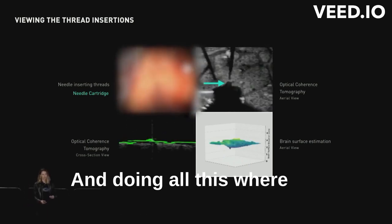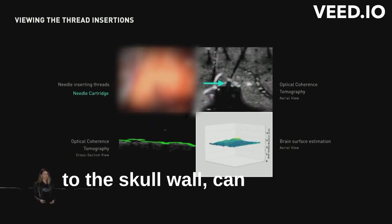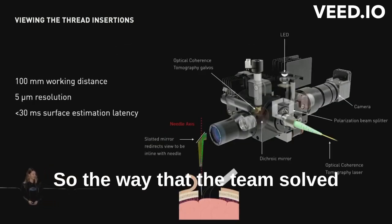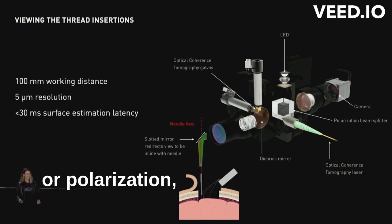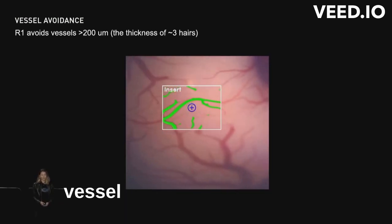And doing all this where the needle is at the bottom of the craniectomy, especially when it's close to the skull wall, can be pretty difficult to fit everything and be able to see it. So the way that the team solved this is by putting all 3 of these optical paths into one optical stack using photon magic or polarization, whatever you want to call it. And that enables us to do vessel avoidance in real time.